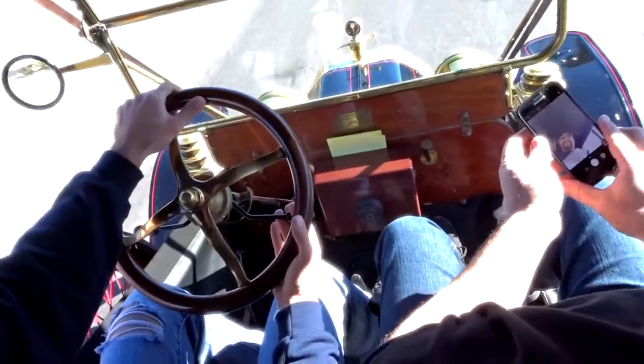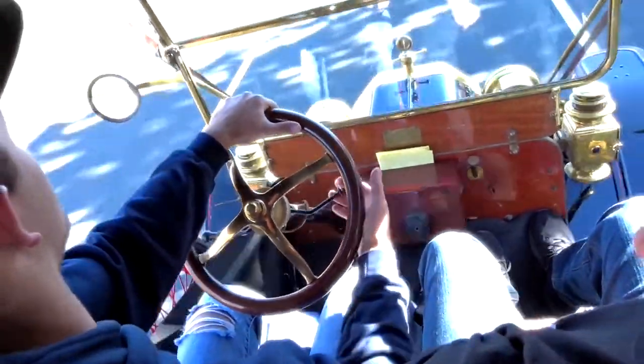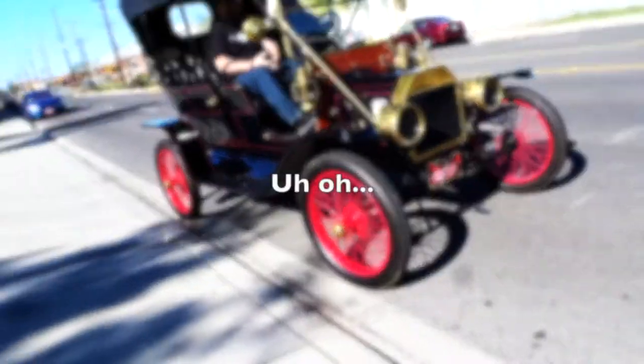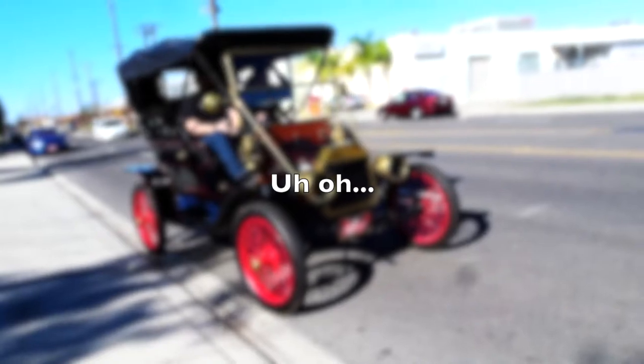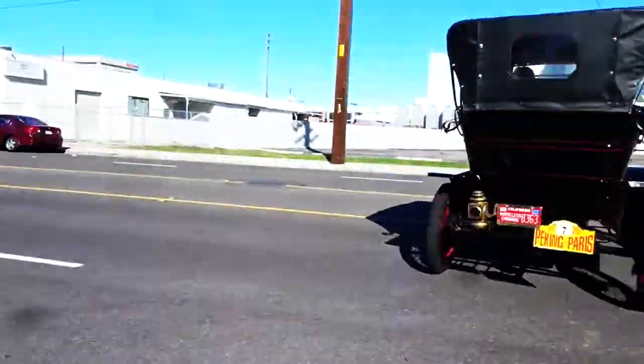There's actually brakes. They invented brakes back then. We were driving along, and the wind blew Alex's hat off, and it's in the middle of the intersection, so he had to go back and get it. I thought I'd hang out here.